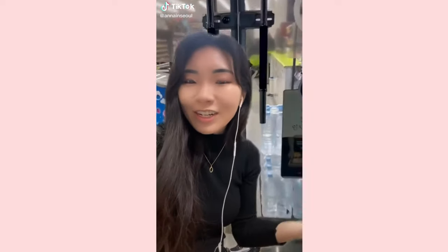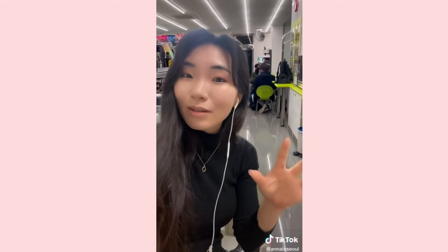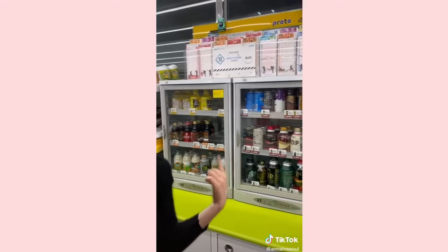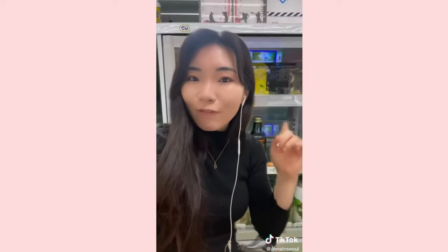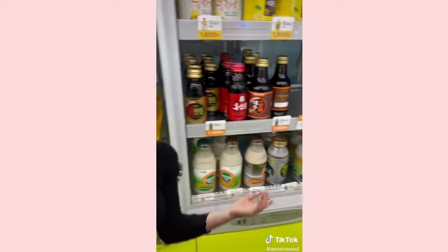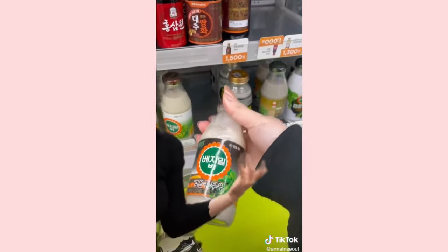Here's everything you need to know about Korean convenience stores, part one. Let's start from there. It's going to be a long series. All right, if you come in and you see one of these little mini fridges, just know they are not fridges. These are actually to keep warm drinks. So if you open it up and you hold a bottle, it's very, very warm.